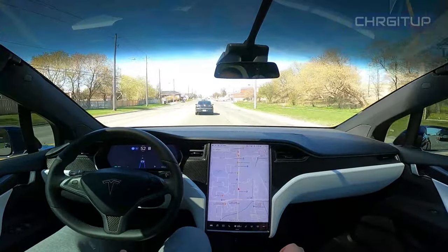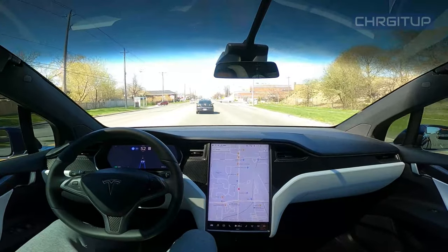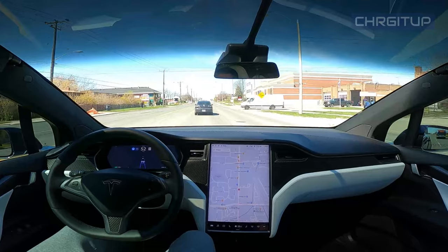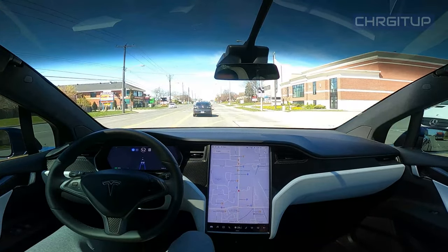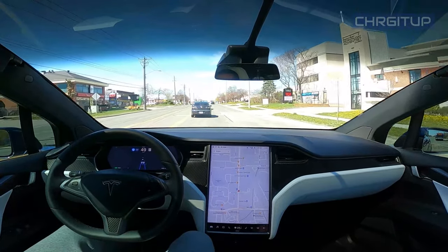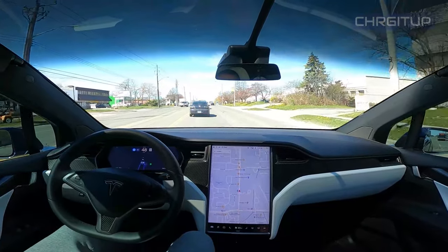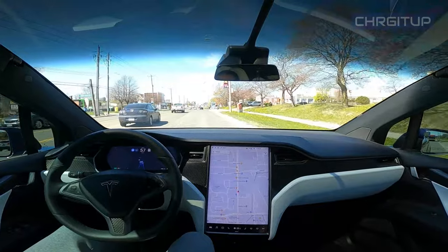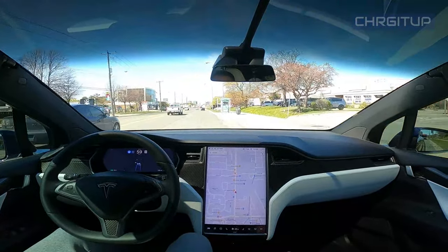We are currently on Shepherd Avenue eastbound. This is a 50 kilometer per hour zone. We are currently set to 60, but we're currently doing 52 because of the traffic ahead. Gonna ask for a lane change here. There we go, and then we'll speed up to 60.